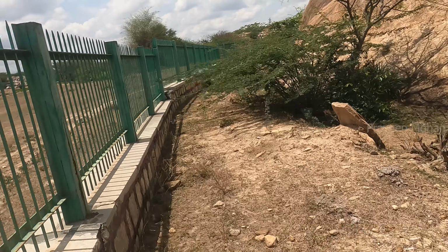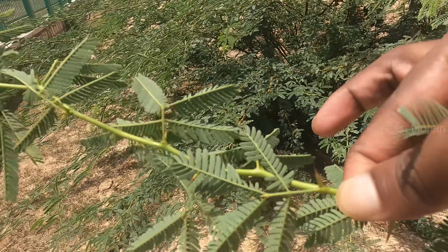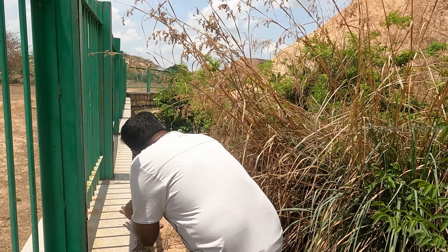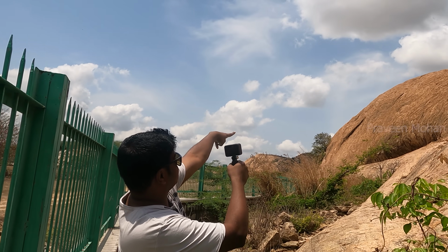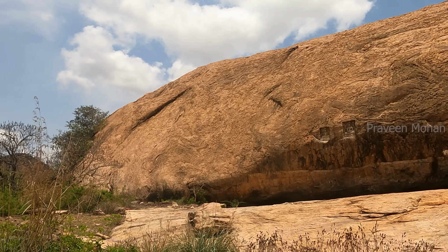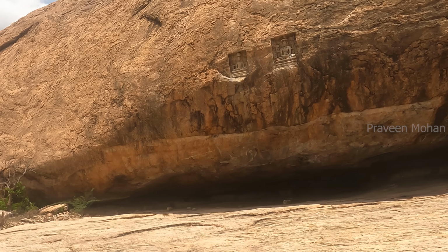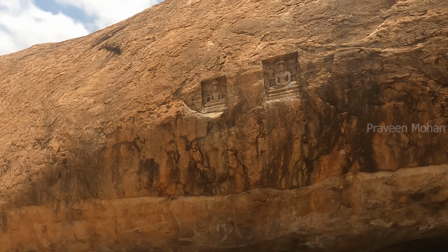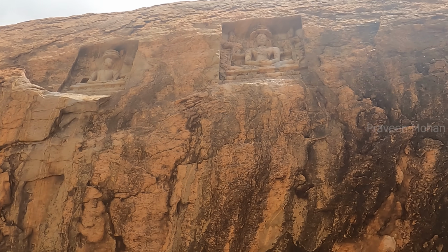The area, even though protected by the Archaeological Department of India, has thick, overgrown bushes, making it nearly impossible to go through. And suddenly, you can see some carvings at a distance. We can see 2 carvings on the rock face and a huge cave underneath. Who are these 2 figures? Lord Buddha? It is very hard to identify them when you look at them from the ground level. They're carved at a height of about 20 feet.